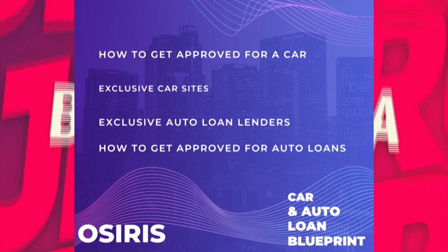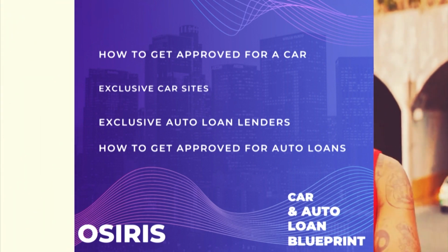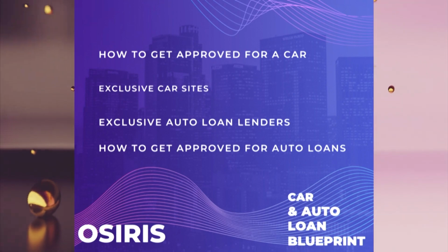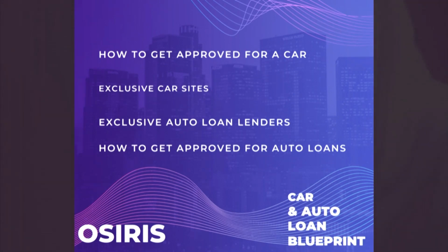All right, so one of the first things you want to make sure you have is proof of income, okay? Make sure you have proof of income. That could be bank statements, that could be pay stubs, that could be a hire letter from your employer. You will need these documents in order for you to even process the application to get the car, okay? So make sure you have some proof of income.